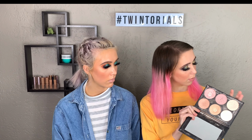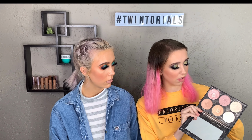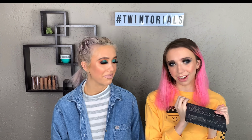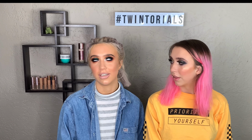For highlighter palettes, we did hit pan on two of the colors in the BH Spotlight Highlight Palette. This was like my favorite for so long. I'm actually wearing this one today as well. These two shades are the favorites, as you can tell. The lighter shades are nice for mixing. I don't usually touch this one or this one because they're just a little too deep for me. But these are like really chunky, glittery, delicious highlights. They're glitter, but chic, you know? Yeah, they're like so flattering.